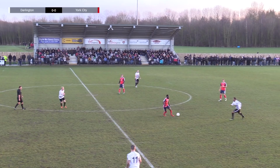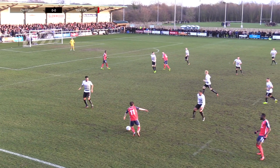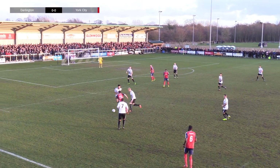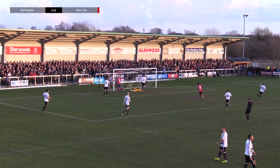York pick up possession though in the middle of the park. Mills is going to try and win that one back. Ball's with Connolly now for York near side. He comes inside the first challenge, tries to go around the outside. The talented player Connolly puts the ball in the box, and Parkin has slid that one in from close range.